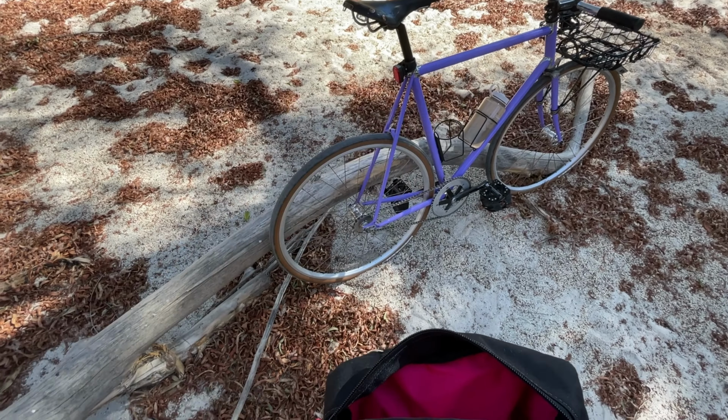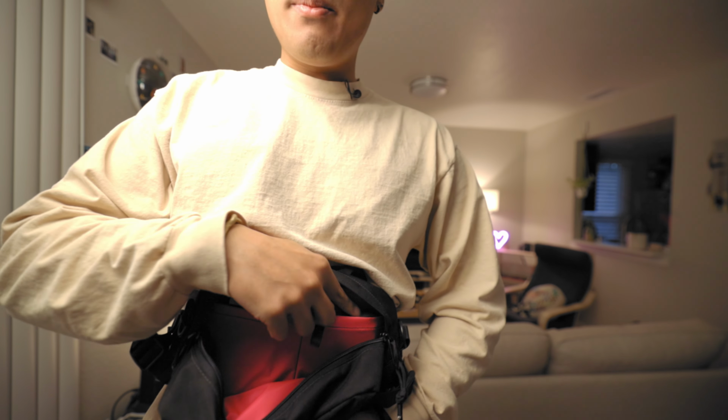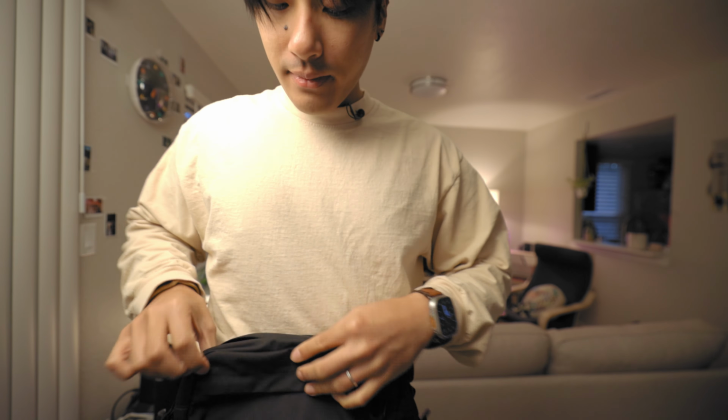Yeah, you're gonna be amazed at what I can frickin' carry in here. So look, I've got my tool roll, which has all my essential tools that I need for a ride. I've got the big boy Hydro Flask, 32 ounce Hydro Flask. And then there's also pockets inside for organization. So I have my phone and my wallet. And then in the front pocket, I have keys, and then also a little bit of leftover space for snacks.